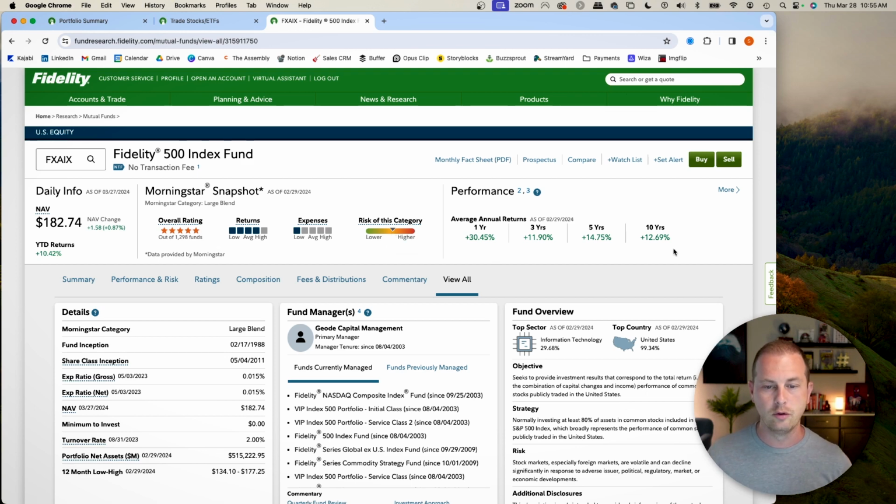And then this is really important. How has this fund done? If you put your money in this and you left it, what have the historical returns been? Well, the past year has been amazing. It's 30%. Over 3 years, it was 11%, and over 10 years, it's returned 12%. So this is really great.